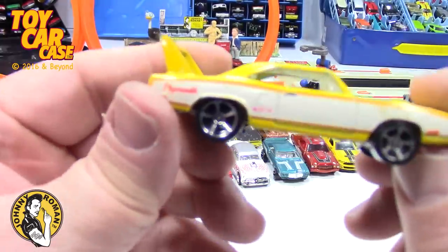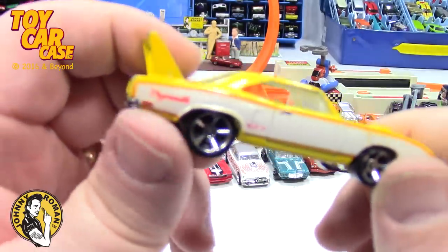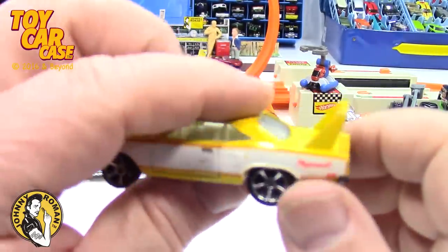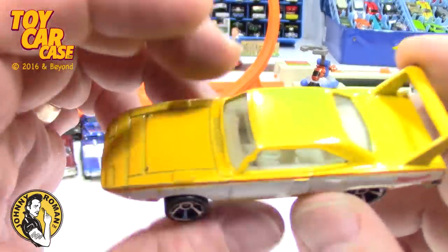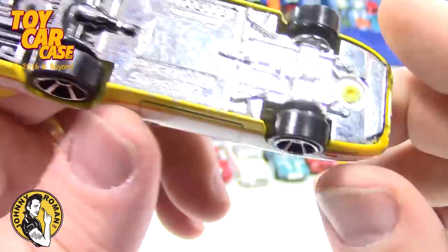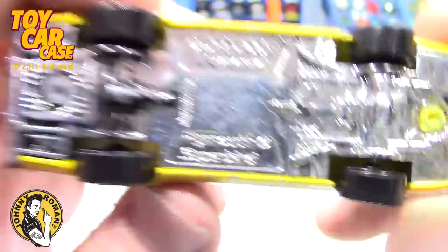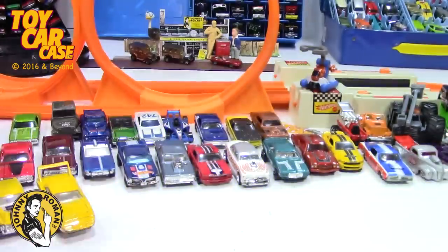Oh, Superbird. Look at this. This was a different color from the other two, yellow. So the guy was collecting variations, which is nice. Kind of like the yellow, but my favorite, orange. Plymouth Superbird. Yeah, orange fade.